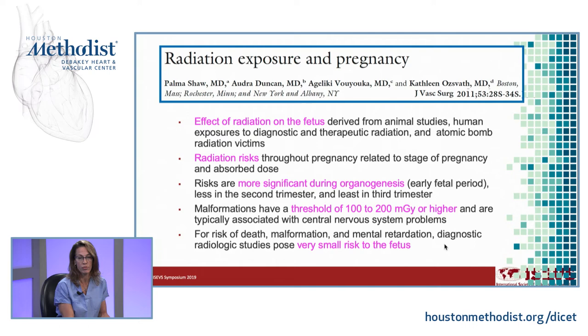What I would like to ask you, Dr. Shaw, you're a vascular surgeon, but there are a lot of specialties that are involved in the field of endovascular interventions. What is your opinion about protection, reducing the dose of radiation among different specialties and their knowledge and their awareness about the risk of radiation?